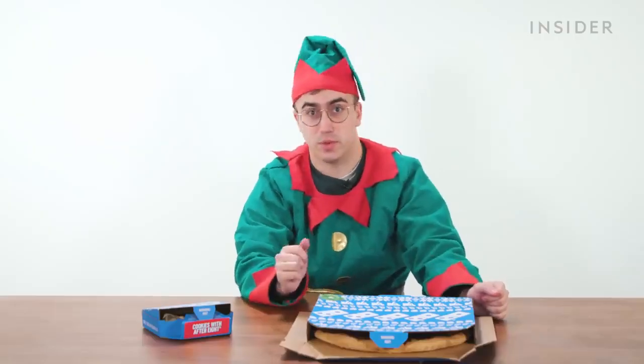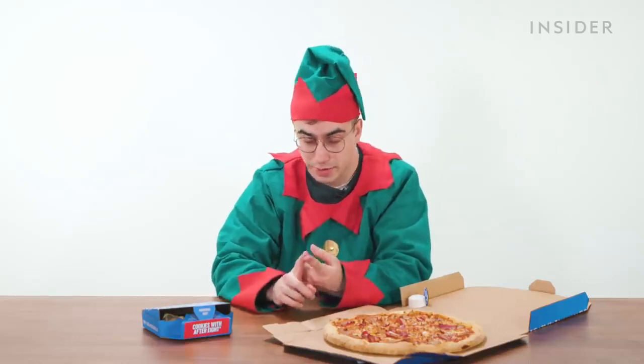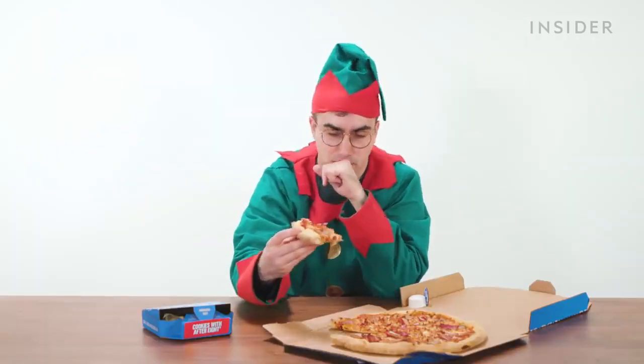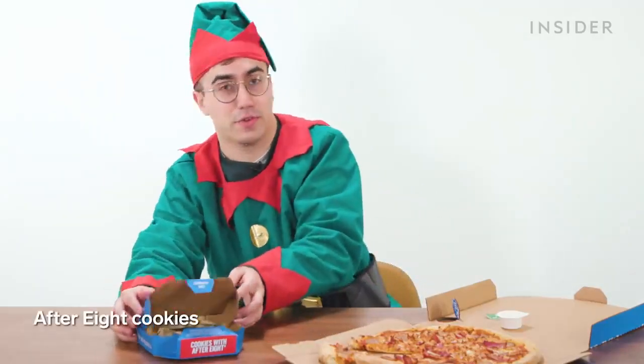In the UK, Domino's has one Christmas pizza and it's called the Festive one. This one comes with sage and onion marinated turkey breast, some bacon, some sausage, and some onion. Let's try it out. A little bit dry, maybe. Maybe Domino's can redeem themselves with these After Eight cookies.